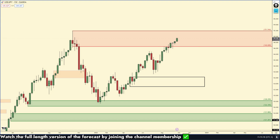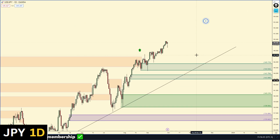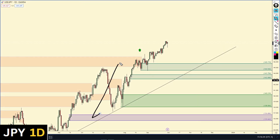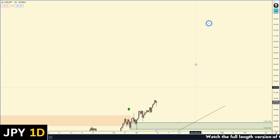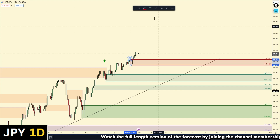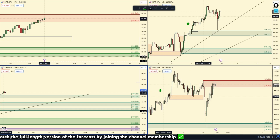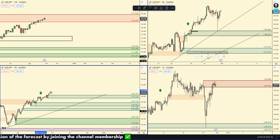But on the lower time frames, and the DXY, we have seen nothing but strength, right? Obviously, that's the theme of the forecast the past couple weeks, the US dollar strength. Weekly uptrends, daily uptrends, 4-hour uptrends, everything really just trending to the upside here on the USDJPY. No signs of slowing down.